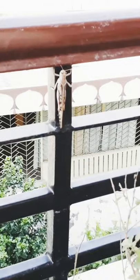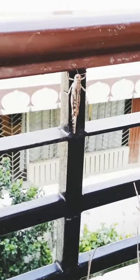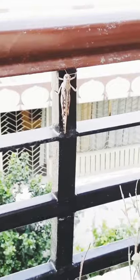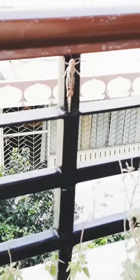Hello friends, welcome back. Today I just spotted a giant grasshopper in our balcony, so I just thought that it would be a good idea to share it with you guys. So let's go and see the grasshopper. Look guys, this is a giant brown grasshopper. Wow, I'm so lucky that I can see this huge grasshopper.